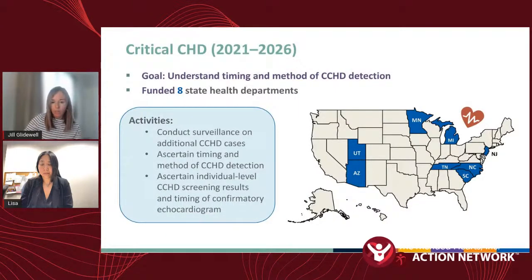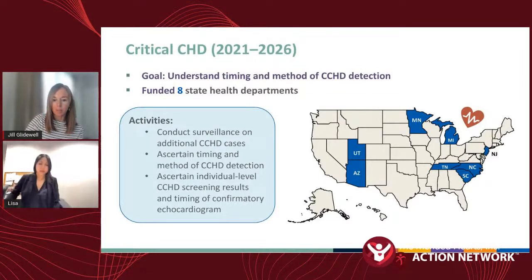To better understand when and how CCHD is detected, CDC funded a new project in 2021 as a component of a larger population-based surveillance of birth defects project to collect data from 8 states on timing and method of CCHD detection, which includes prenatal detection, CCHD screening, or detection after discharge from the birth hospitalization. And the goal of this project is to understand timing and method of CCHD detection, any disparities in timing and method of detection that may exist, and whether timing of detection is associated with newborn healthcare utilization.